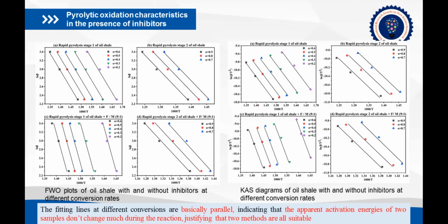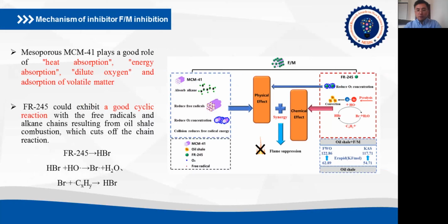Based on the above results, the mechanism of the inhibitor was revealed. Porous MCM-41 plays a good role in heat absorption, energy absorption, oxygen dilution, and absorption of volatile matter. FR245 could exhibit a good cyclic reaction with free radicals and heat exchange resulting from the oil shale combustion, which cuts off the chain reaction.